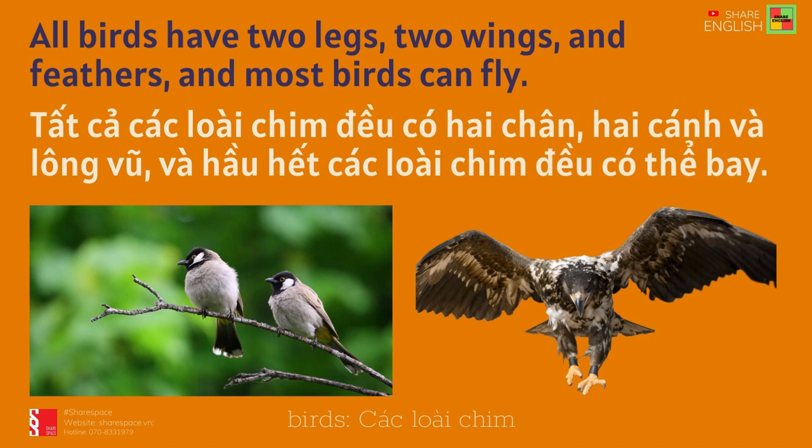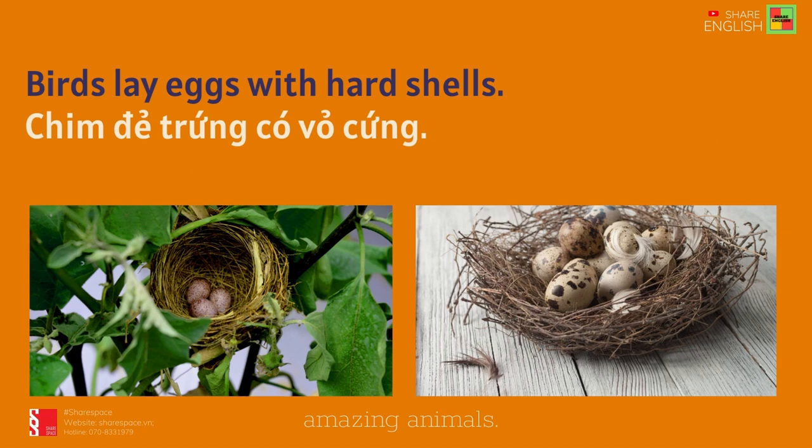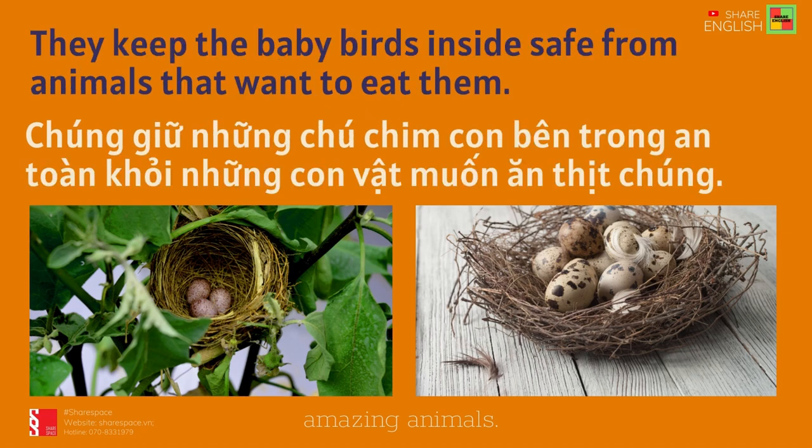Birds. All birds have two legs, two wings, and feathers, and most birds can fly. The wings and feathers help them fly, and the feathers help keep them warm. Birds lay eggs with hard shells. They keep the baby birds inside safe from animals that want to eat them.